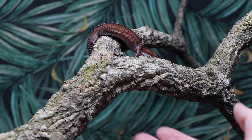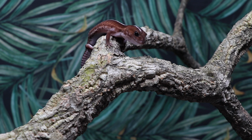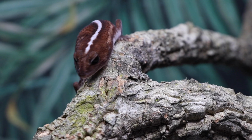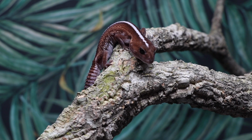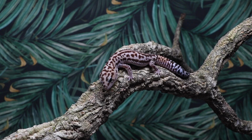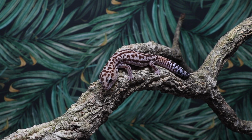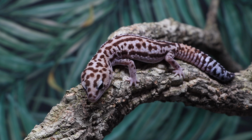The patternless have an interesting place in my heart because they're just so cute. They're a little spicy. Every single one that we have is a character, that's for sure. But again, this is a beautiful male, patternless stripe fat tail gecko. This is nearly an adult size. I think it's around 30 grams or so, so not quite there.